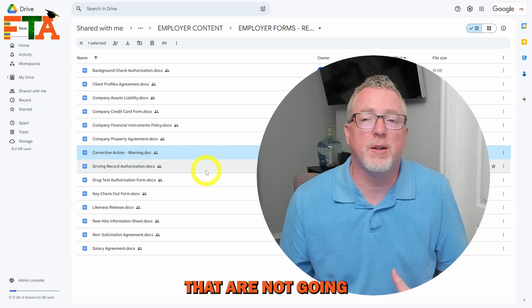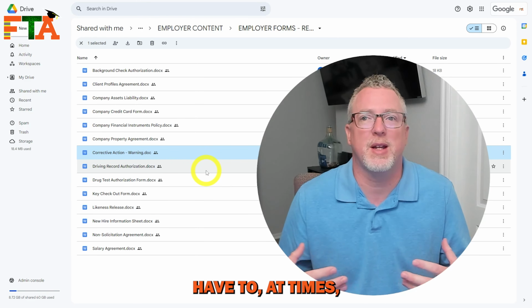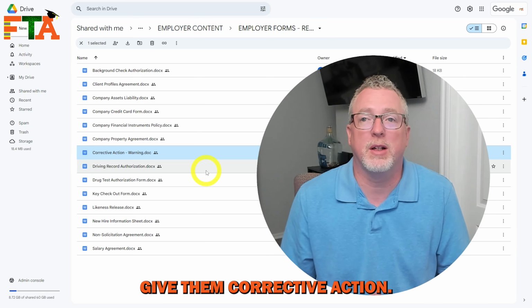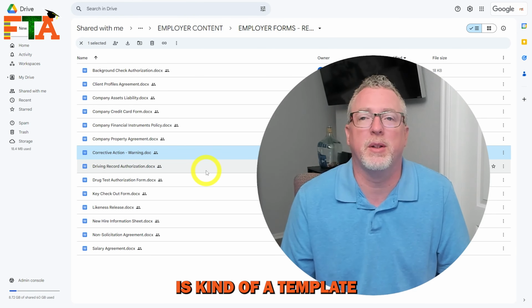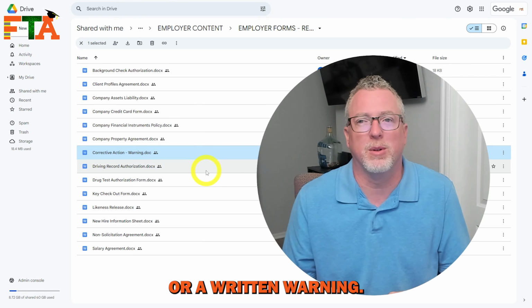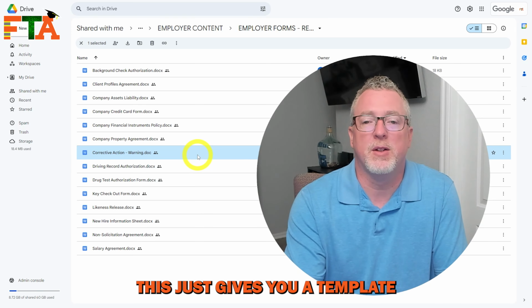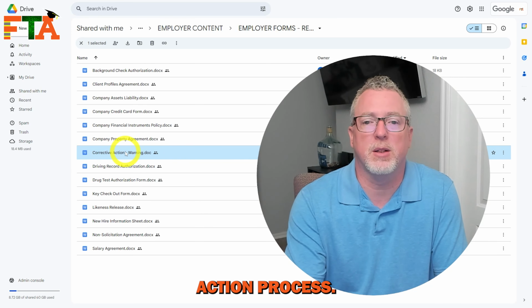And then, of course, corrective action. You're going to have employees that are not going to follow the rules. They're not going to do their job correctly. And so you're going to have to, at times, give them corrective action. So this document is kind of a template of giving them warnings, whether that be verbal, even though it's written down, or a written warning, the different escalation points up into termination. This just gives you a template for that corrective action process.